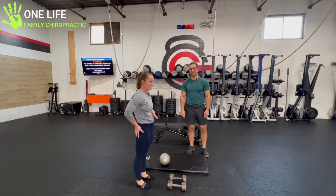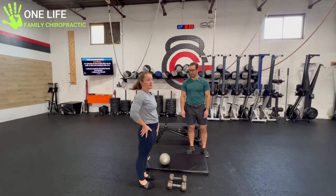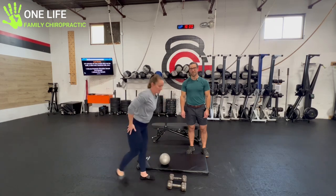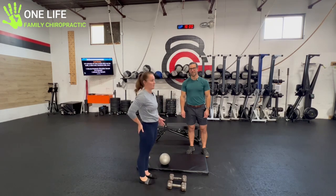And so if you experiment at home, you can feel it yourself. When you're just stepping back and staying totally upright, it's more of a quad dominant move, and you might feel that more in the front of your leg when you step back or step forward in that lunge. Whereas if you give yourself a bit more of a hinge, you're going to feel a nice stretch in your glute and feel that muscle working a lot more in the lunge.